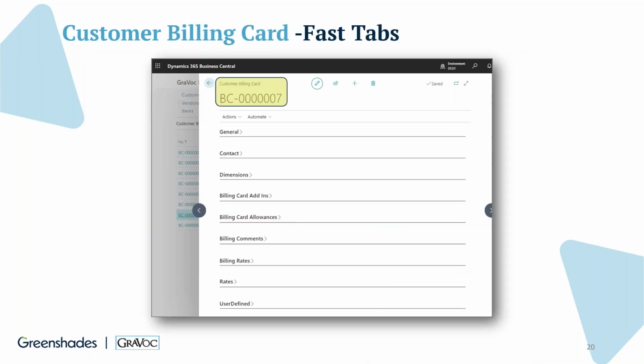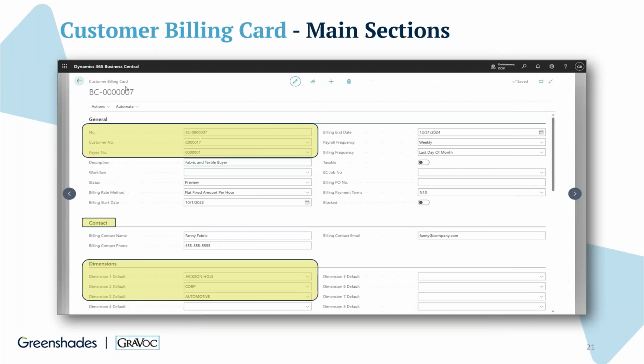On the customer card itself, or the customer billing card itself, are a number of what they call fast tabs in Business Central. I have them all collapsed here so you can see the variety of options that go along with configuring a single billing card. Let's walk through each one very quickly.